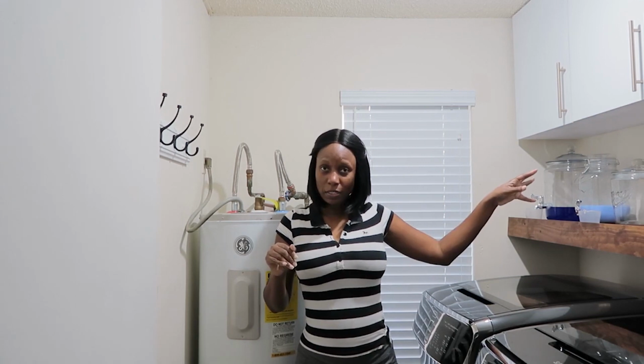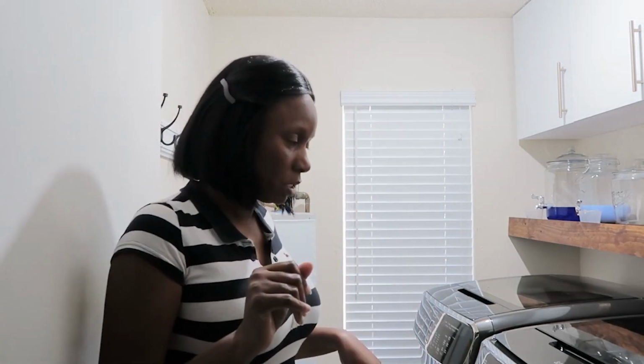So I'm still working on folding in the bedroom. Halfway done, but the bottom load has finished washing, so I'm going to go ahead and put it in the dryer real quick.